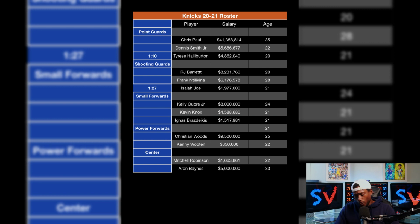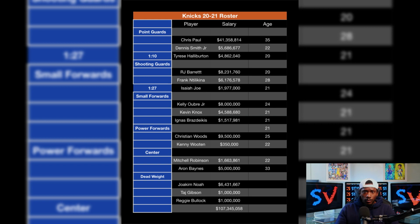If you see with this team, for the most part, a lot of these players have the ability to hit the three. Chris Paul can hit the three at a respectable figure. Halliburton in college shows that he can hit the three. RJ and Frank are kind of troublesome when it comes to the outside shooting, but hopefully they'll develop over the offseason. Isaiah Joe, another good jump shooter. Kelly Oubre, he's progressed as an outside shooter. Kevin Knox as well. Iggy, he is a shooter, so that's pretty much what he does. And then Christian Woods as well has the ability to step out and hit outside jump shots.